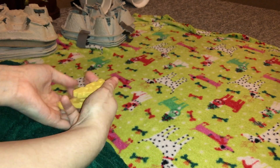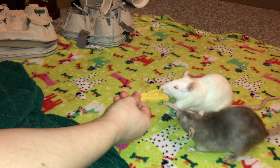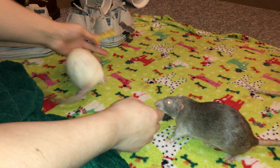But these are pretty cheap chews. They're like $1 or $2. My local Petco carries them, but I also see them on Amazon. They're just a really nice cheap chew that is also edible. Your rats can eat these, and you'll probably notice that they eat a little bit of them and then start to chew them up.